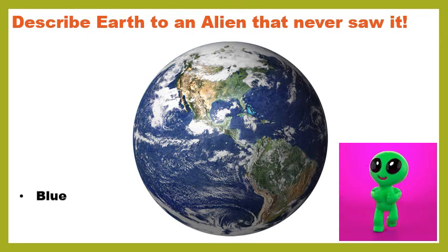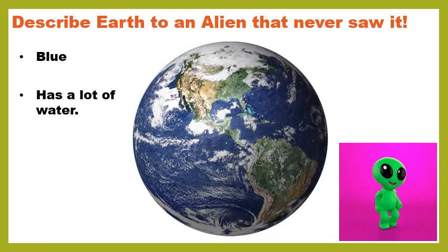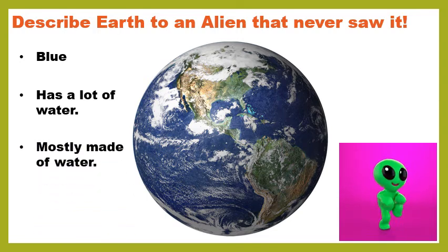Maybe you would say it's the blue planet. And the reason why it's called the blue planet is because it has a lot of water. So most of the Earth's surface is covered in water. Or maybe you would say something like it's mostly made of water. I think those are our main characteristics about planet Earth.